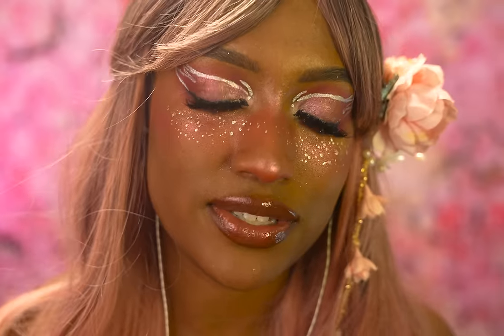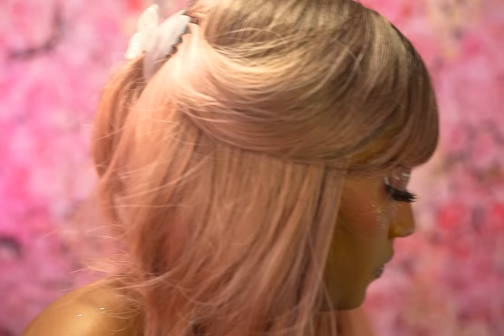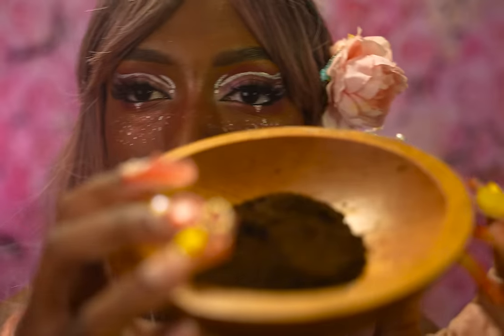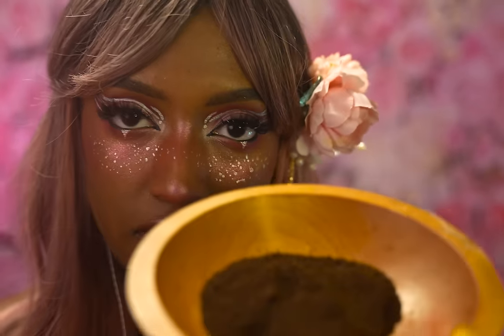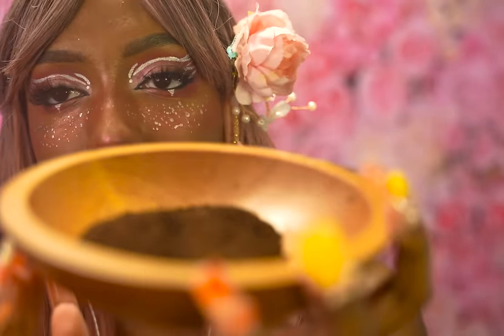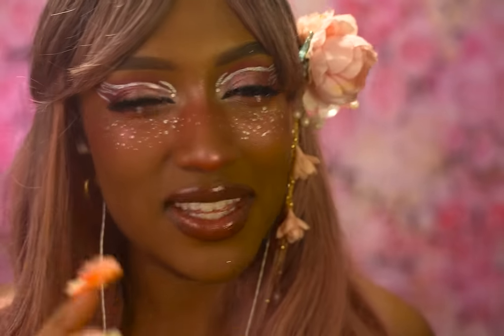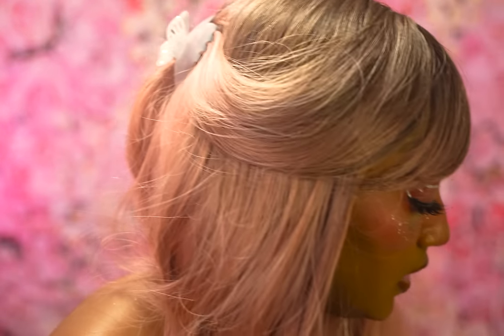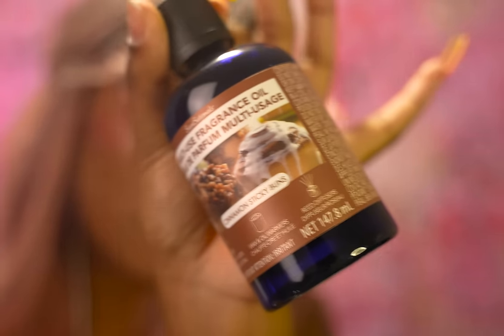Provide you with a small sample of some of our products. In particular, some ground chocolate. You can mix this in with any of our products or any of your products at home and make it into a gentle scrub. Or you can also just eat them. So, I'll hand that over to you. I'm also going to make that smell really good with some of this cinnamon sticky buns flavoring.